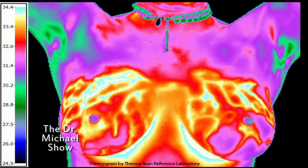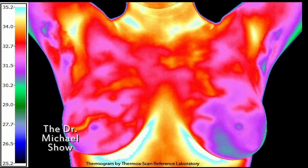So this woman has very hot breasts on both sides, but she should because she's a nursing mom. And so the next one, this is completely normal for a nursing mom. Okay, perfect. This woman has early breast cancer, and it's on the left side, and there's a little moon-shaped yellow area, which indicates increased heat. Okay, and with a cancer that they generate, there's more blood supply to the cancer, and that's why it's warm then?